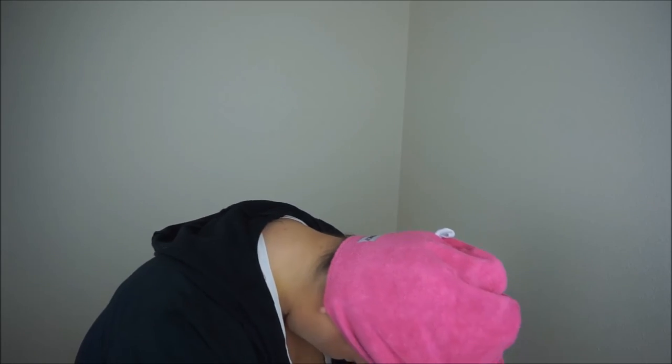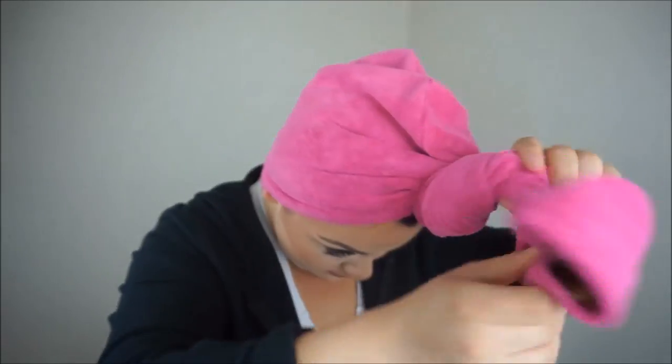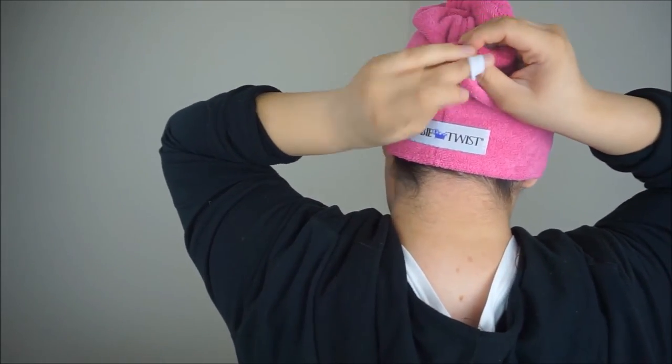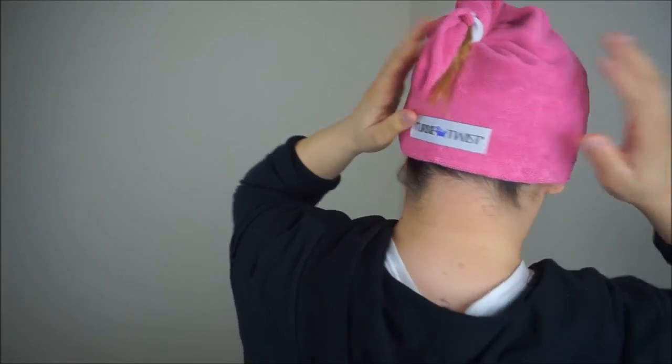Then you twist. I'm having some trouble because my hair's already drying. You grab it, you twist. Am I twisting the right direction? Yeah. There's no right or wrong direction. You twist. Then right here in the back over here, you have this loop. So you put this in there. And there you go. Lightweight.